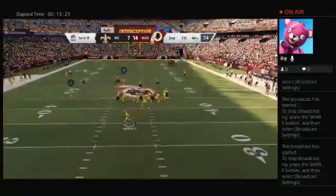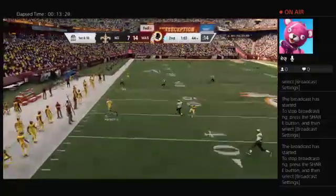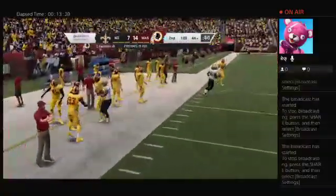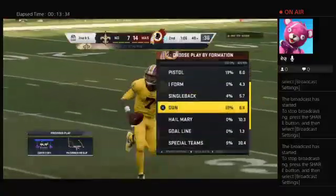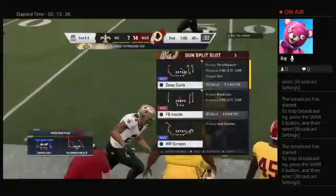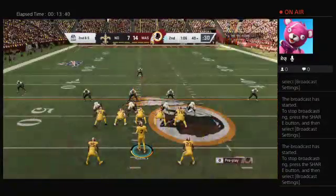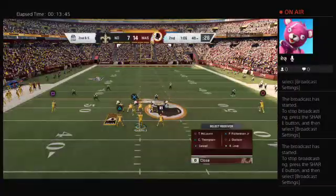Now after the turnover, here's Haskins. Steps away to his left. And he's out of bounds just before the midfield stripe at the 49. He'll get 5 out of the scramble. It's second down. Okay, he's not going to get the first down, but this is still a nice job of buying some time and then running to get to the sideline and get out of bounds and avoid the big hit.